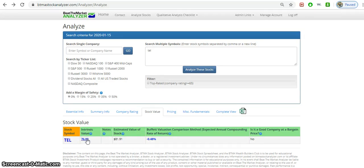So intrinsic value 76, and we had said that the stock price is around 99 right now, so this is also indicating that the stock is overpriced right now. Let's click on intrinsic value and see what's happening here with different valuation models.